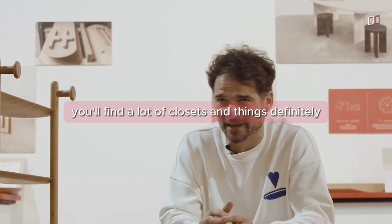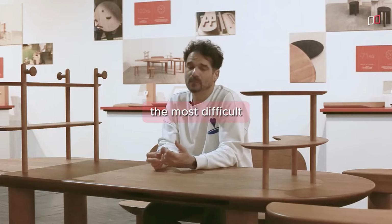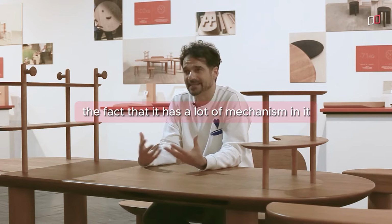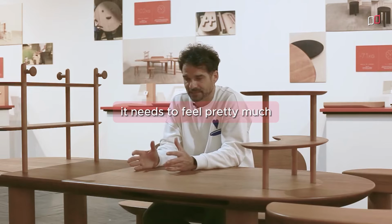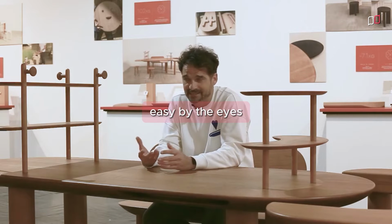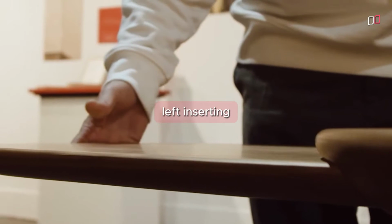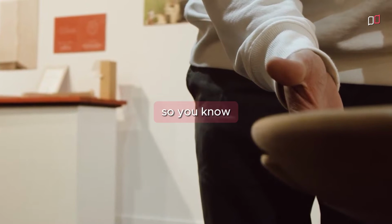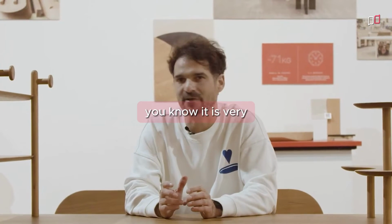If you start to look, you'll find a lot of closets and things. Definitely, the most difficult part of this table is actually the fact that it has a lot of mechanism in it, and it needs to feel light. It needs to feel pretty much easy on the eyes, but at the same time, you have tons of different movements going right, left, inserting, getting out of the actual shape of it. So, this fact and the fact that it's solid wood, it is very, very challenging.